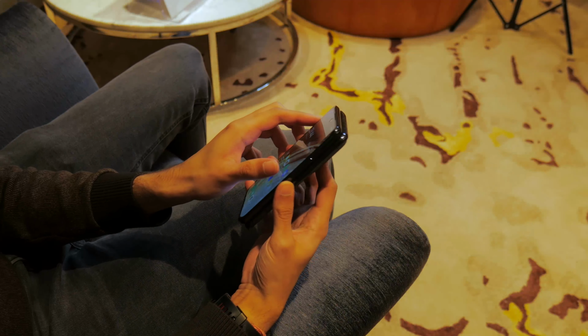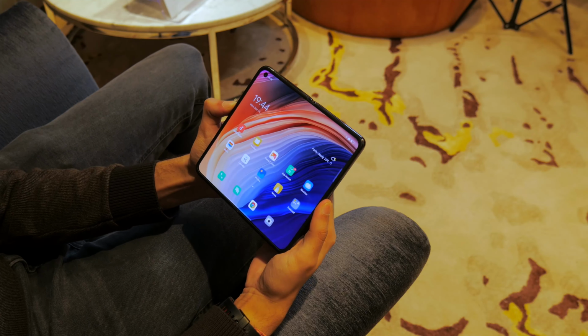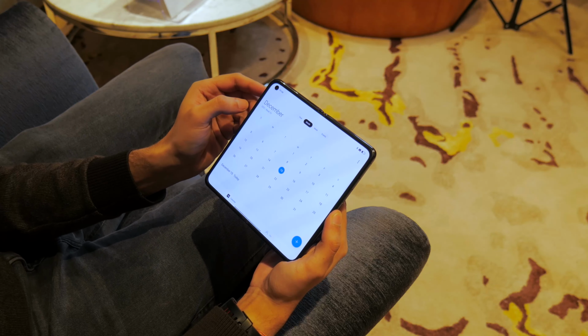But that's not really the full story of the entire smartphone, because when you open it up, you get a 7.1-inch OLED panel. This is a 120 hertz panel with ultra thin glass, so you've got that protection, the same sort of protection you have on the Galaxy Z Fold 3. But you've also got this new flexure hinge, which I don't know if this is a new hinge or it's just an adaptation that Oppo's made for the Oppo Find N. I'm not quite sure, but whatever they've done to the hinge, the display doesn't have any visible crease to it.